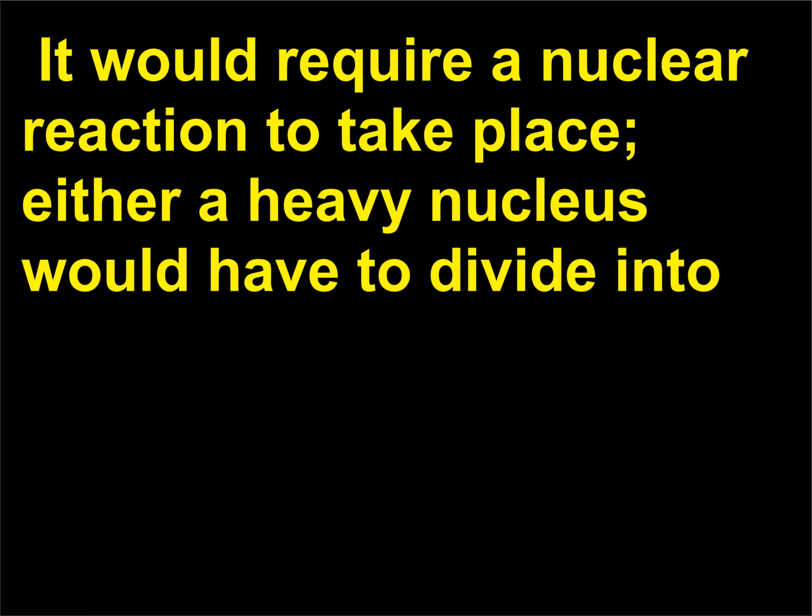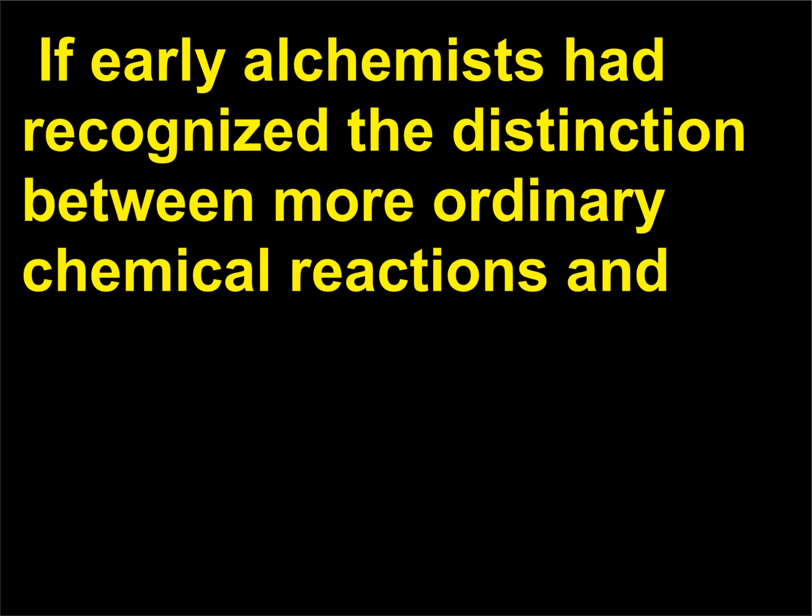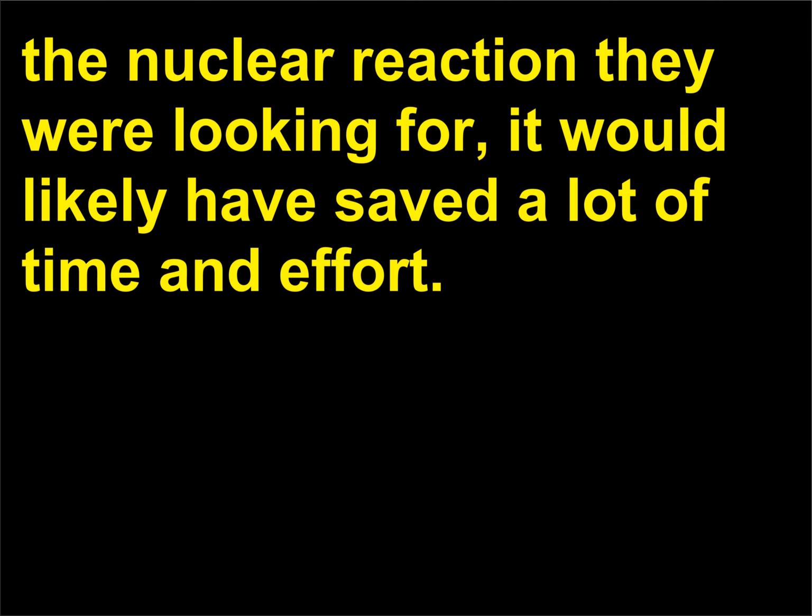Either a heavy nucleus would have to divide into a gold nucleus and another byproduct, or two lighter nuclei would have to combine to form one of gold. Neither of these things happen readily. If early alchemists had recognized the distinction between more ordinary chemical reactions and the nuclear reaction they were looking for, it would likely have saved a lot of time and effort.